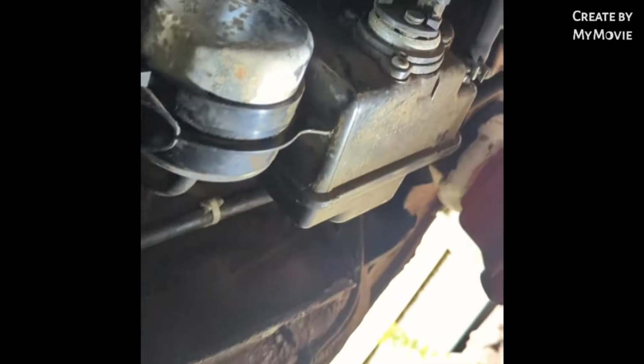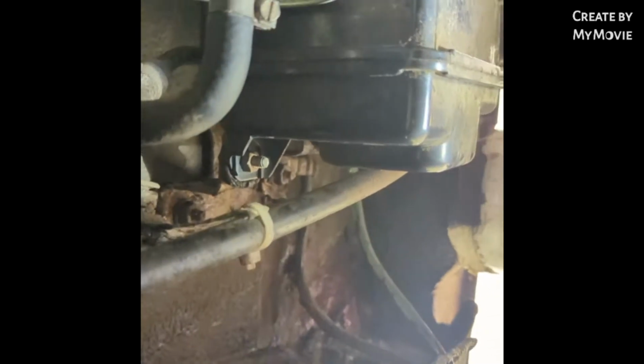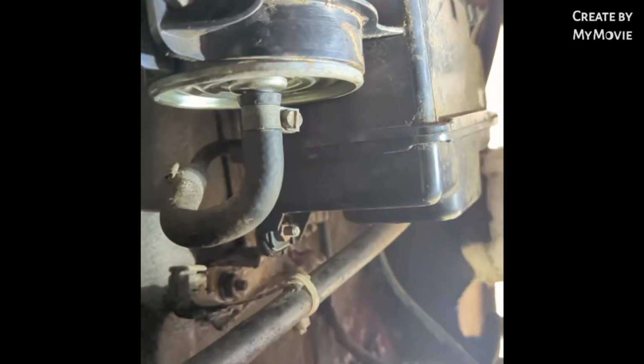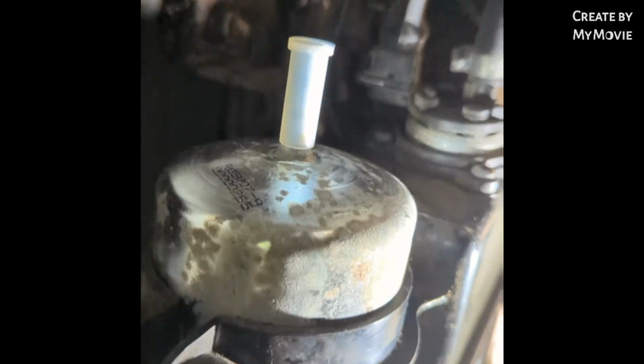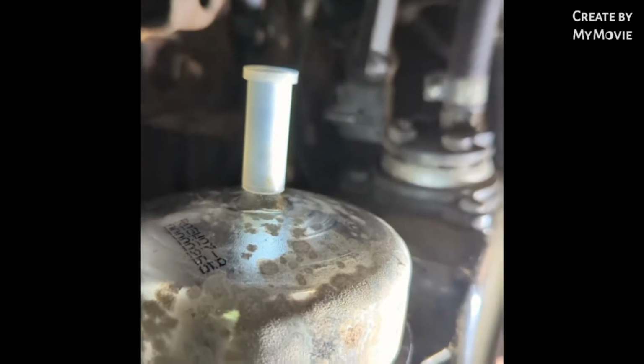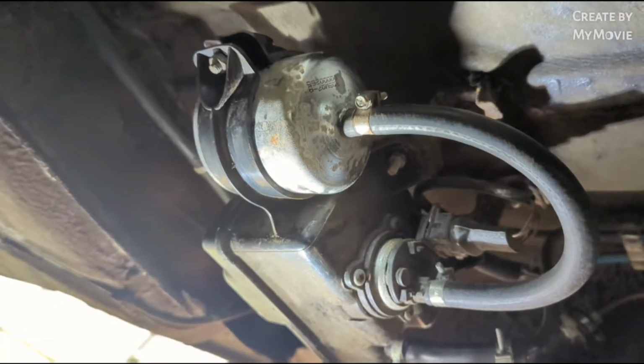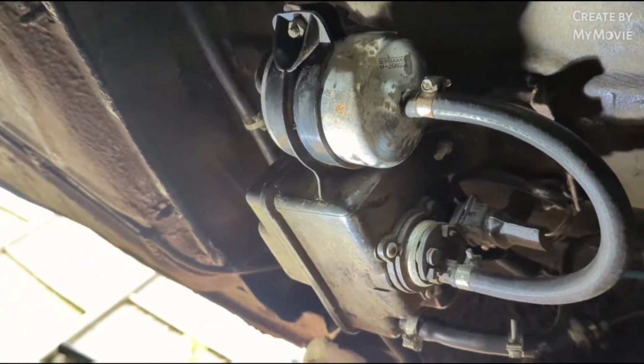Right, I've got the new fuel filter in place. That side's already on. I just got to do this side now. It's bolted through the bracket. Yeah, put that on there and it'll be good to go. Right, anyway, that's the new fuel filter done.